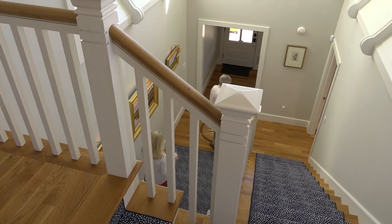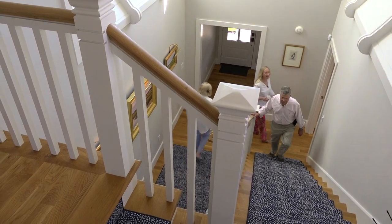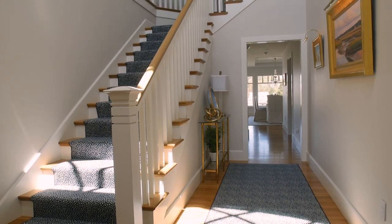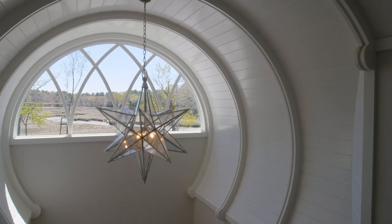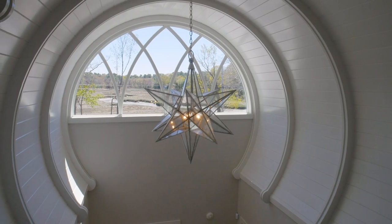I love the navy too. It's so nautical. So it's pretty. Fun. And it carries on up there, so you'll see when you hit the landing. Oh, look at that. The view over the marsh. I just love it. I bet in the fall it's so stunning too.